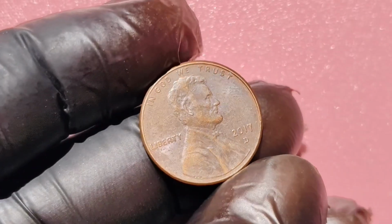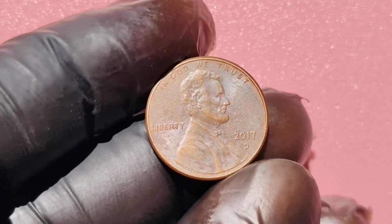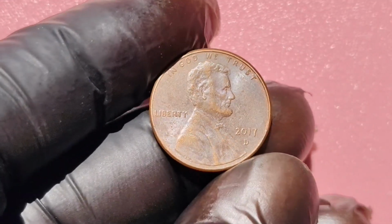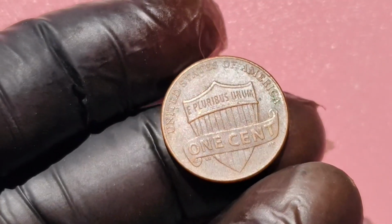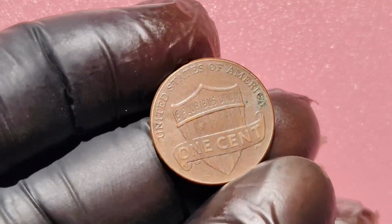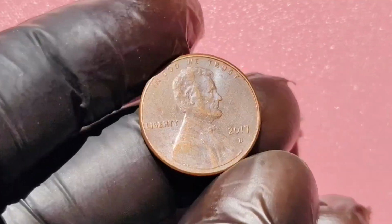We are diving into the fascinating world of the 2017 mint mark Lincoln penny. This little copper coin may seem ordinary at first glance, but trust me, there is a whole lot more to it than meets the eye. Stick around as we explore its history, value, and discover why some of these pennies are worth thousands of dollars.